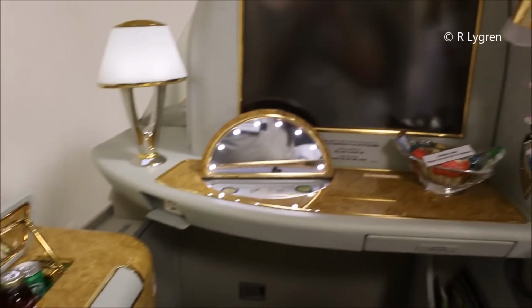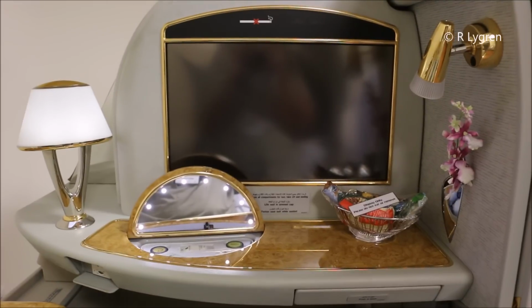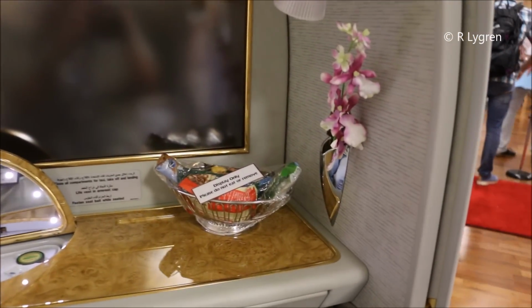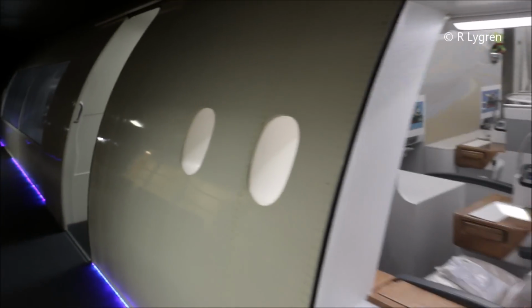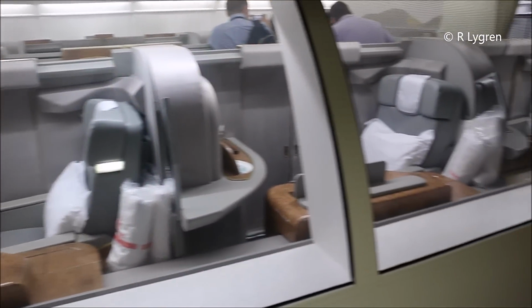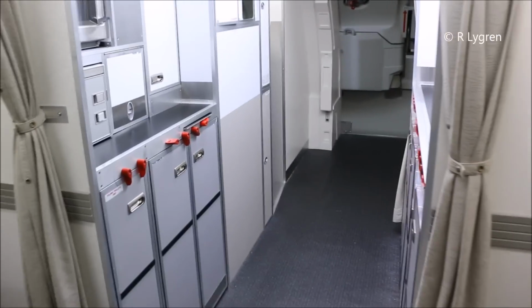This is a really nice suite. But it's not on board an airplane, it's in the Emirates training facility in Dubai. This is where they are training the crew members. And what you see here is the suites. So now we are going inside and have a look. This is the galley. And this way is the business class.